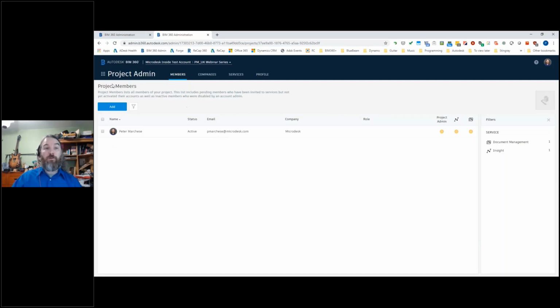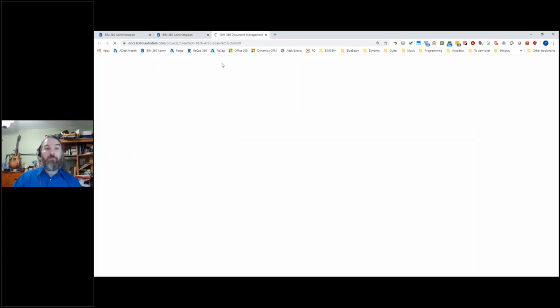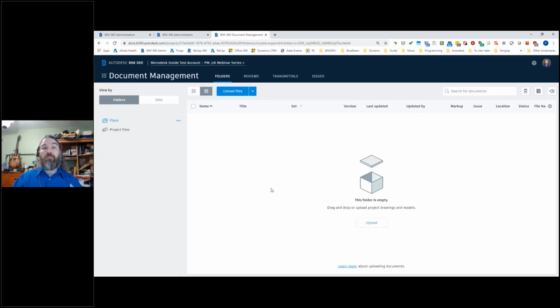So first things first, I'm going to set up my folder structure and start putting things together for permissions. So I'm going to go from my project admin into my document management. And what I'm going to see is that there's two main sections here. I've got plans and project files. And this is where a lot of confusion can start when you're doing things in BIM 360. So I'm going to swap back to PowerPoint for one second to explain this a little bit better.